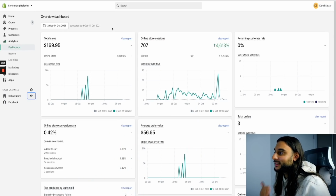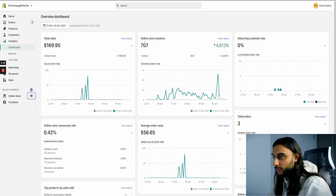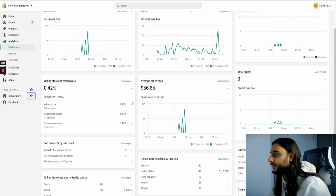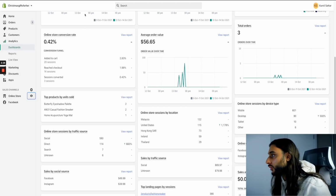So as you guys can see, I'm in the Shopify dashboard. I want to show you the stats. You can see from the 12th to the 14th, we're still on $169. We've gone up to 707 sales. We have this massive spike of volume, and then it's dropped off. And you can see the online store conversion is actually terrible right now. Like, that is really, really bad. So that's led me to make changes to the website, so I want to show you that quickly.